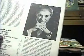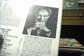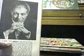Now, side 2 features many songs that are not in the movie. They are actually songs from other albums. You hear music from The Swiss Family Robinson, Sleeping Beauty, Alice in Wonderland, and a non-Disney track called Intermezzo. There's Maestro Camarata.